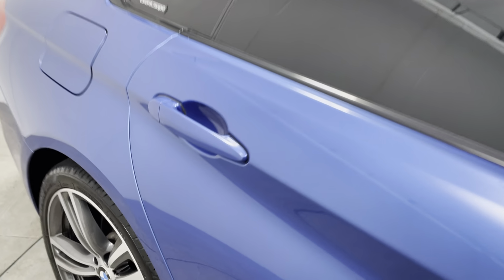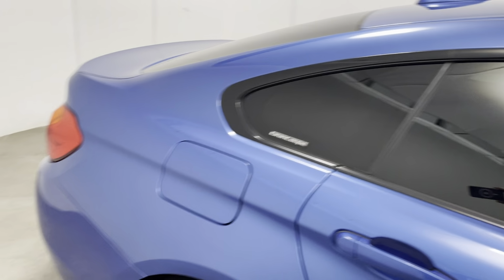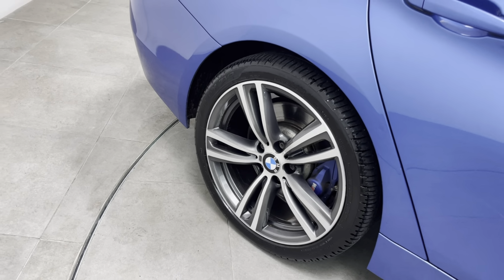Moving along the door, that does include no marks underneath the handle, no chips to the door edge. Can't see anything to mention again on this rear panel. That alloy wheel, exactly the same as the driver's front. Really am struggling to see a single mark.